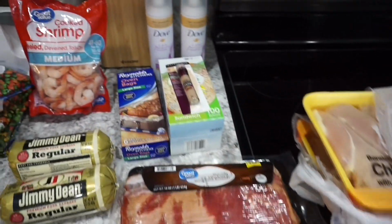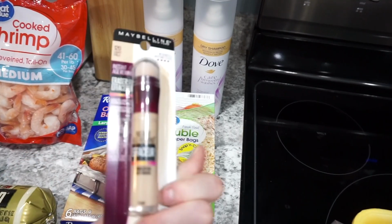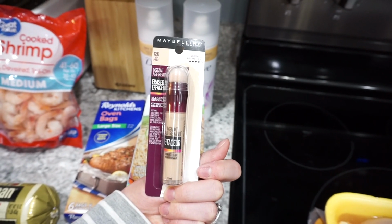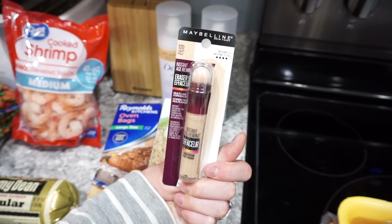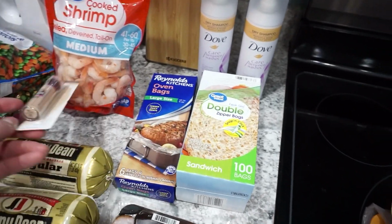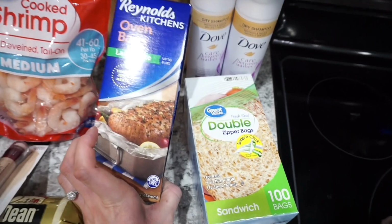And then moving over to a couple of just more like household items, I got my favorite concealer. This is the Maybelline one. It's the Instant Age Rewind, and I get it in the light color because I'm super duper pale, but this is my favorite concealer. I've been using it for years. It's a really good one. And then I just got some sandwich baggies, and then I also got an oven bag.